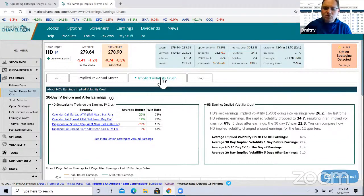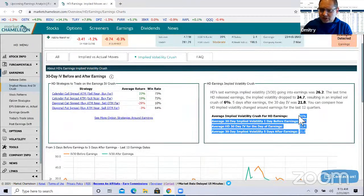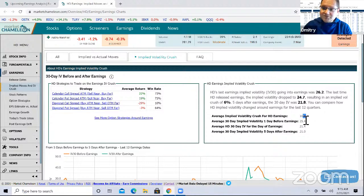Going. What about the implied volatility? So this is what the implied volatility tended to do after Home Depot reported earnings. We're looking at an option that has 30 days to maturity. That's what we're measuring, 30 days to maturity, not the near term, because the near term options are mostly gamma. So you're looking at mostly their pricing in the move.